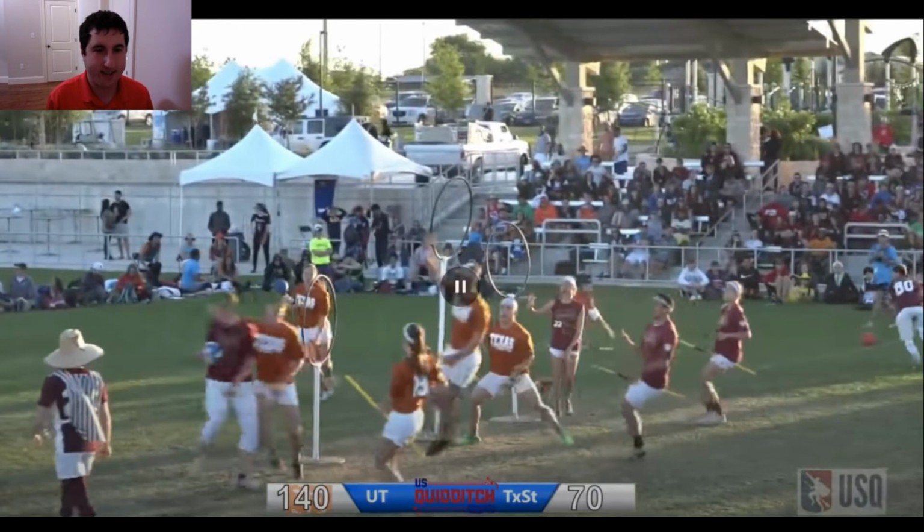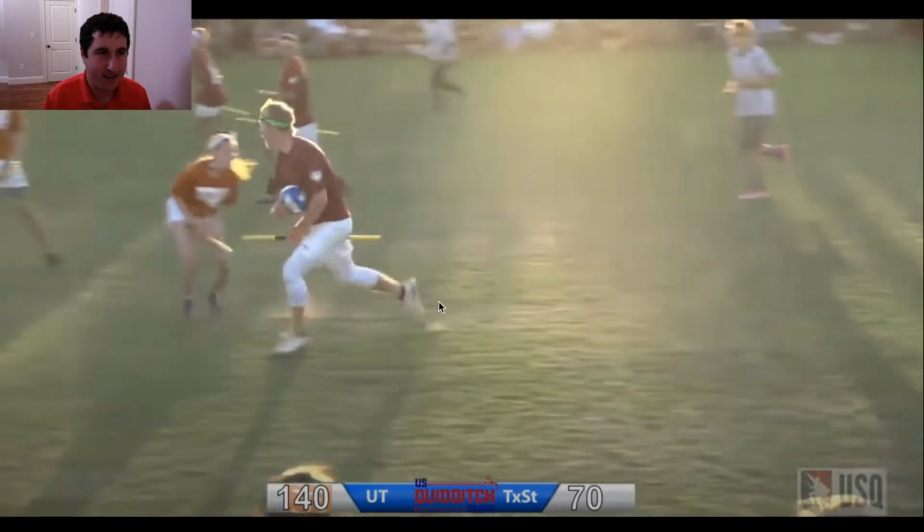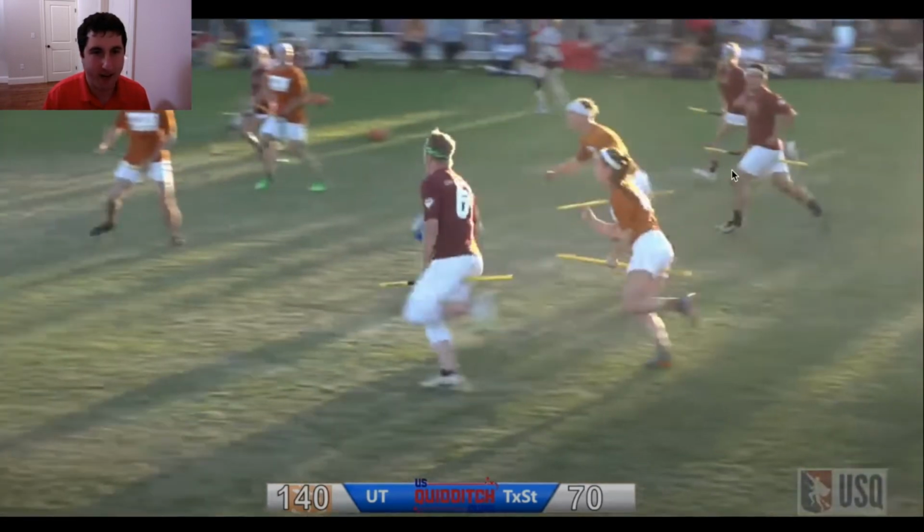And this is the Texas State offense problem in a nutshell, right? Look at his passing options. One, two, three. They're all within like three feet of each other because everybody made the same kind of non-incisive cuts. Every cut here is flat. They're running literally in step with each other down towards the hoop that this player is already going towards.